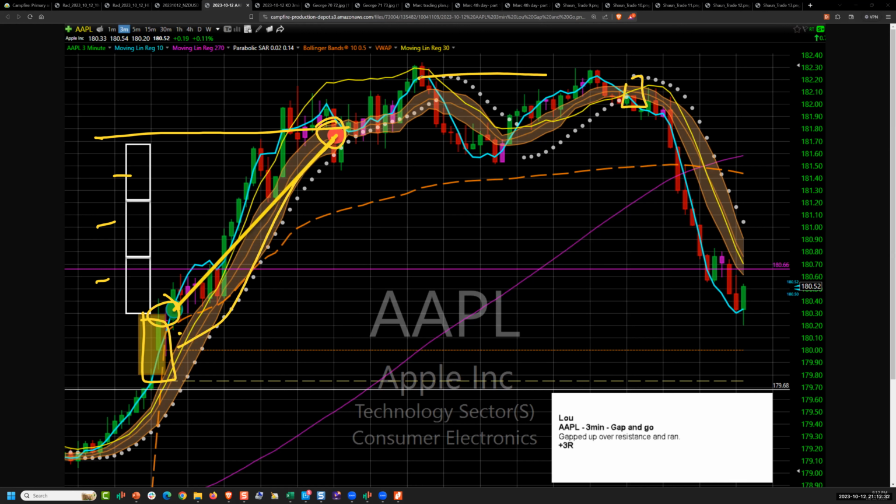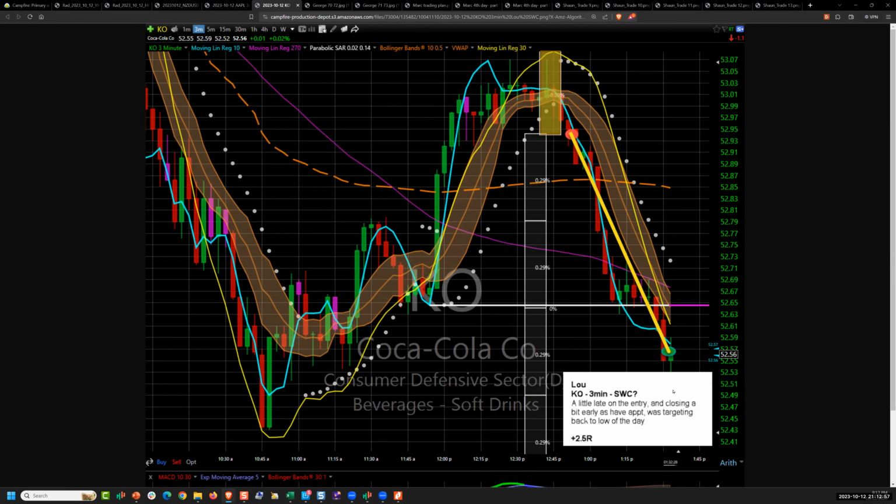VWAP collapse. Caught a 2, caught a 2. This would be a pocket entry. That would be a collapsing dragon. Yummy. Smash it. Supported winter crossing. Perfectly played. And it gets right to the base of the RL10. Perfect. 2.5R. Lou for the win.